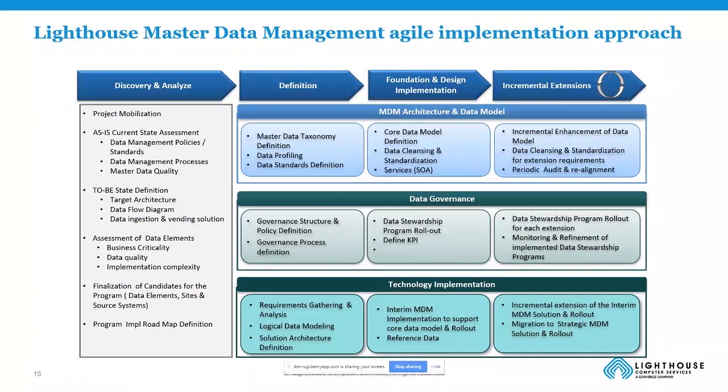Assessment of the data elements: how critical are they? What quality are they already? And what is the complexity of implementation? And so certain things come out. For example, within banking, you'll have deposit accounts that might have multiple names on them. And how do we handle that type of entity resolution? Do we master two different names? How are we handling that?